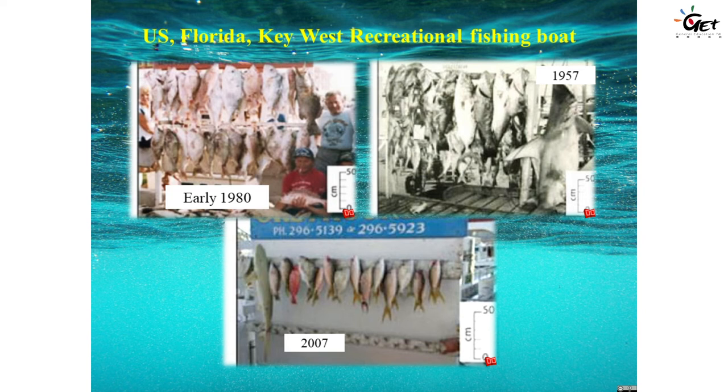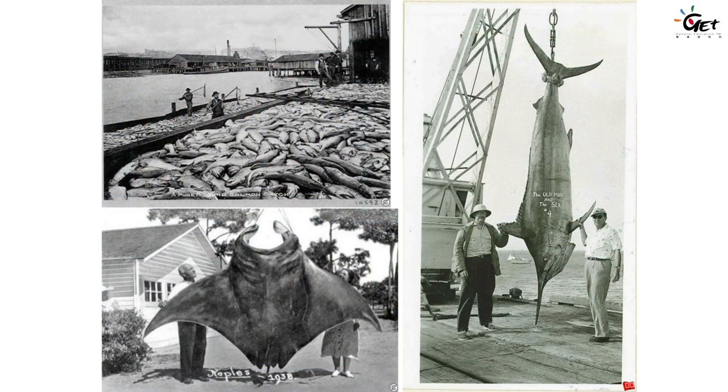Okay, so these three pictures want to tell you that biodiversity decreased. And these old pictures show you the sawfish can be this size and the manta could be this size. And we had a lot of fish and we couldn't eat all of them fresh. So we made it into canned food. And canned food means not so fresh fish in later age.